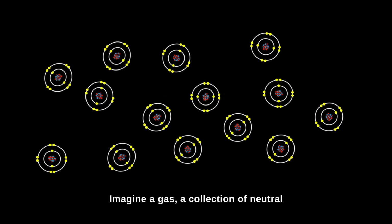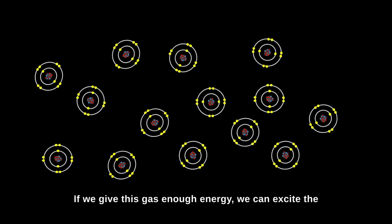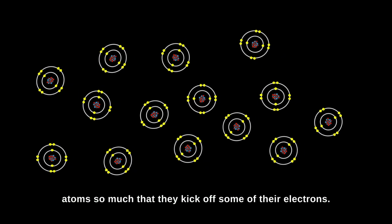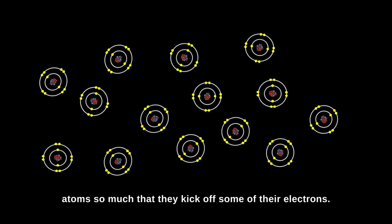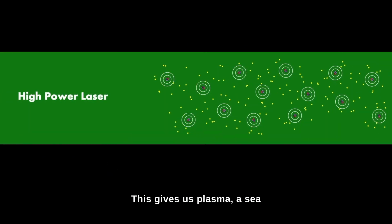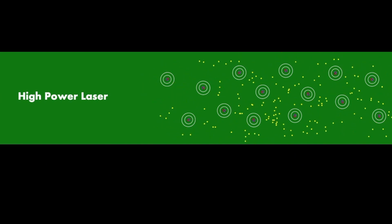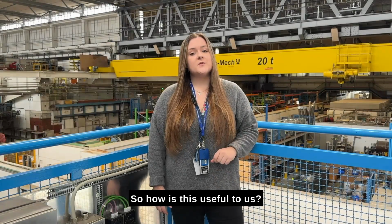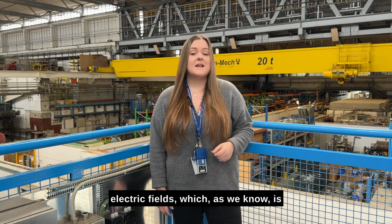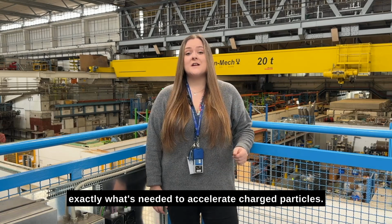Imagine a gas, a collection of neutral atoms that are free to move around. If we give this gas enough energy, we can excite the atoms so much that they kick off some of their electrons. They break their bonds. This gives us plasma, a sea of delocalized electrons around positive ions. So how is this useful to us? Well, when you separate charges, you create electric fields, which, as we know, is exactly what's needed to accelerate charged particles.